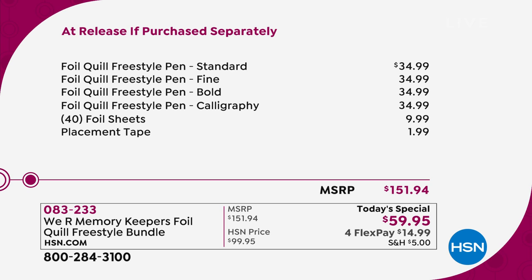$34.99, you're getting the 40 foil sheets, and we have extra foil if you want. We got a great deal on that I'm going to tell you about. Close to $100 in savings. Isn't that amazing? That is amazing, for something that isn't even out on the market yet. That's what I think is so incredible.